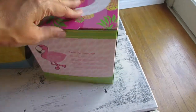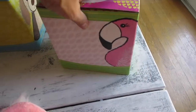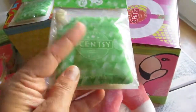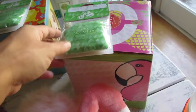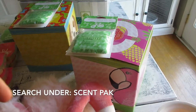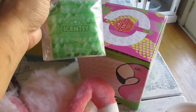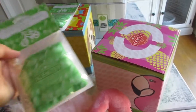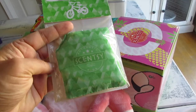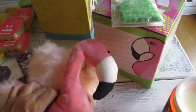For you guys that are new with the Scentsy Buddies, I've shared them throughout the several months since I discovered them. But each Scentsy Buddy, this one is currently 25. Each Scentsy Buddy comes with a scent pack that you can choose. So when you go in there, I suggest you open up another tab and click on the search. Click scent pack, and it gives you all the scent packs that we have available. You can choose any one of them for your Scentsy Buddies.